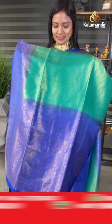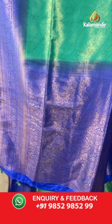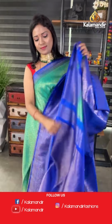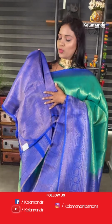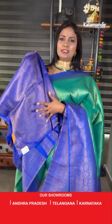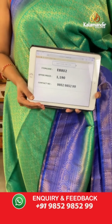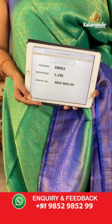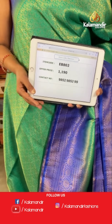Here we go with the pallu. Contrast, which is in royal blue color, all over heavy zari woven. Here comes the blouse. Contrast, we have got the hexagon brocade on the blouse with a tiny floral alignment. This is also a very pretty design. So throughout, heavy zari woven sarees. Saree code EB802. And weaver's price 1190 rupees only.